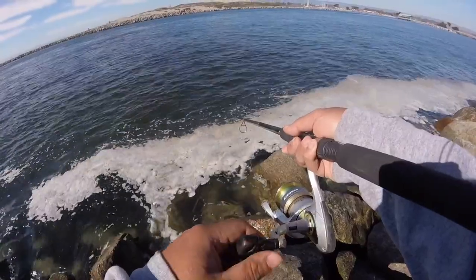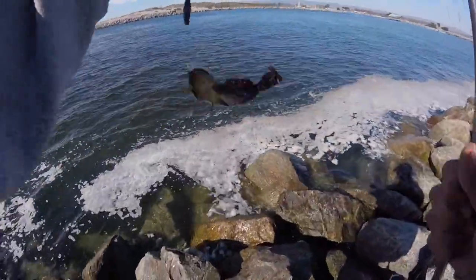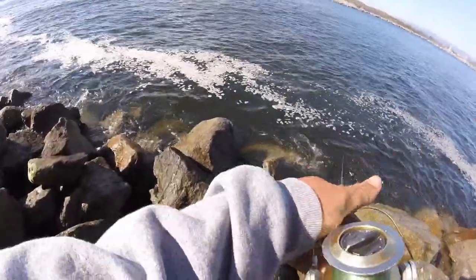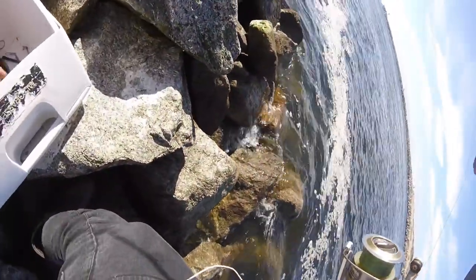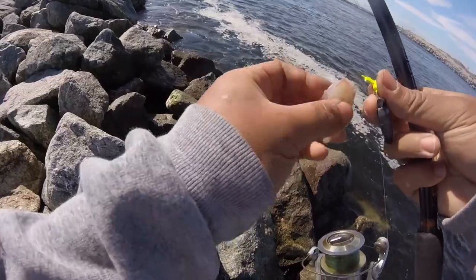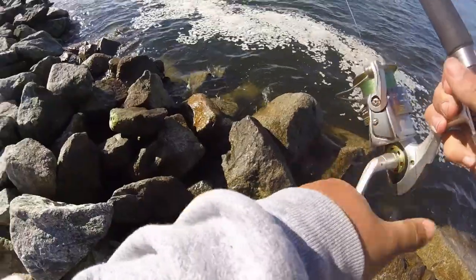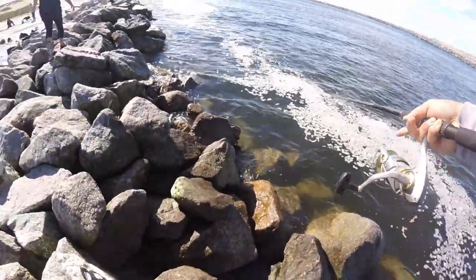Got a fish on right now. Another baby cabezon. Oh, quick release. Anyways, I'm using 12 pound test on this rod. I'm pretty sure that was most likely a cabezon that I lost, since their teeth are a lot sharper than the other rockfishes that live here. So I'm gonna drop back in here. Hopefully that fish hasn't left yet.